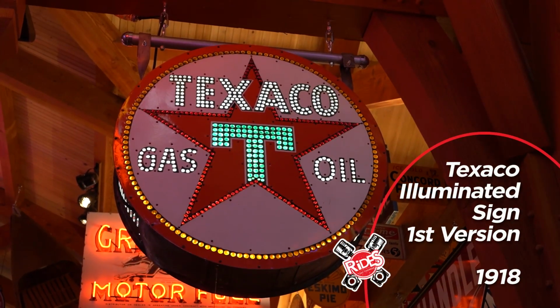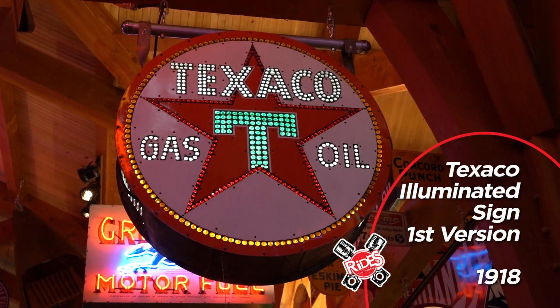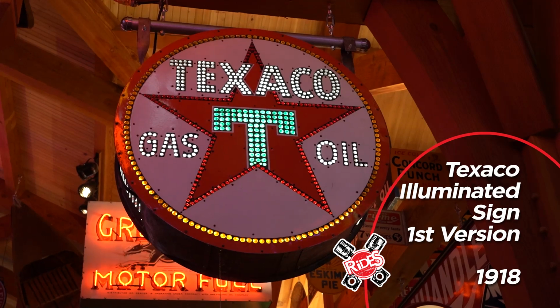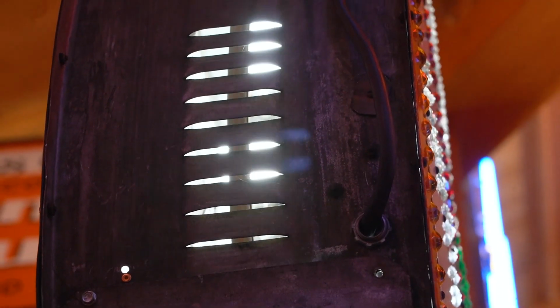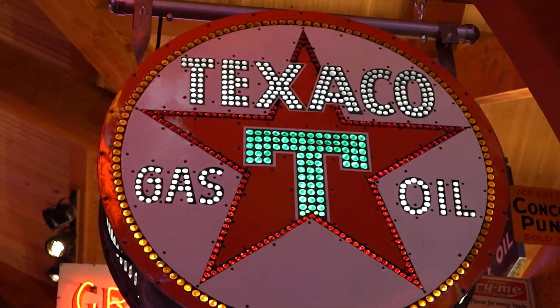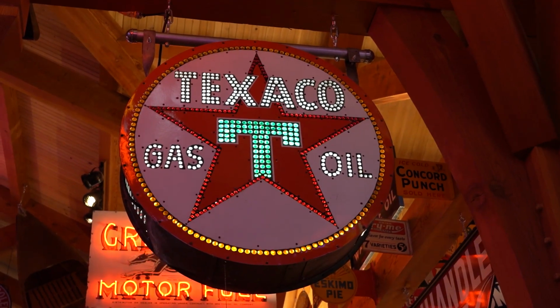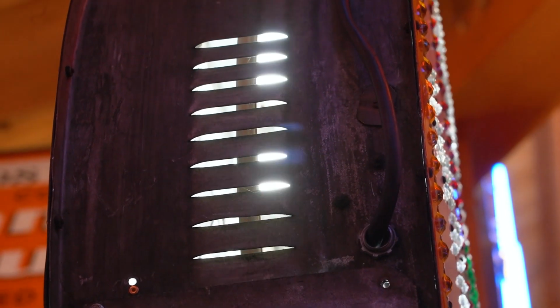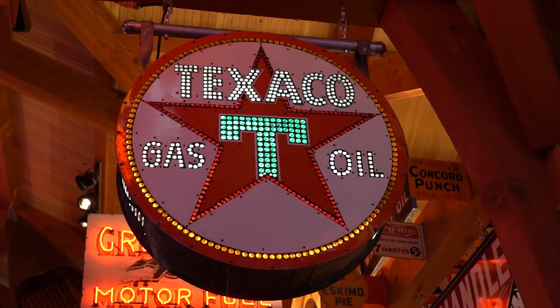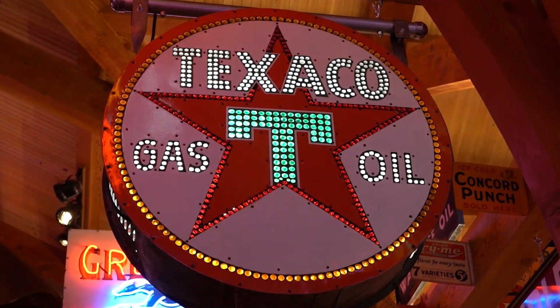This is a 1918 version, first version of an illuminated sign for Texaco. You can see it's 2 single-sided porcelain signs, and it's got incandescent bulbs spinning around. It gives that swirling look, the only one that survived from 1918. Everybody still had oil lamps in their houses back then. So if you bought that sign, you had to buy a generator. You could light your whole service station up in the dead of dark. How many of those are in existence? That's the only one that's survived. That's the holy grail for Texaco.